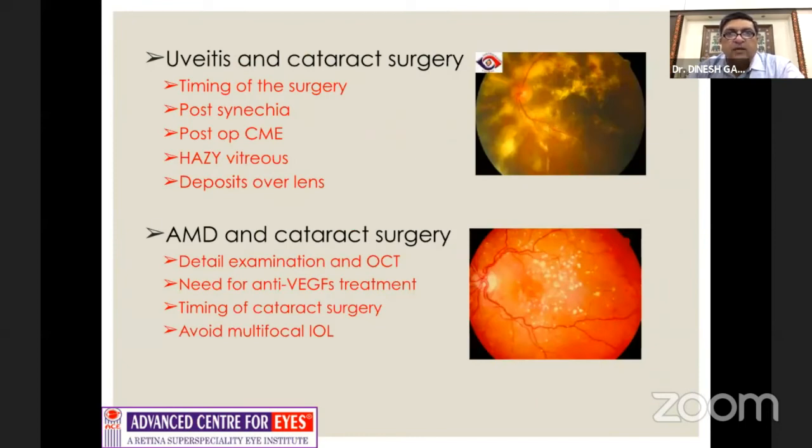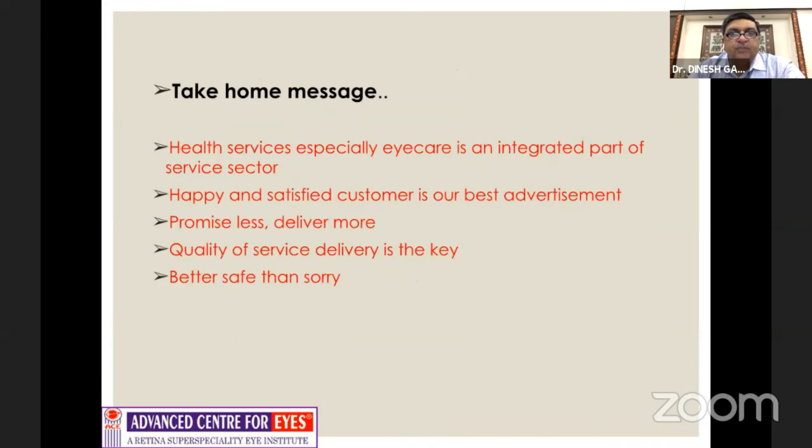If there is uveitis, you have to plan how stable it is. If there is ARMD, you have to treat it or at least time your surgery and avoid a multifocal lens. So the take-home message is that we are in the service sector and eye care is an integrated part of that. A happy and satisfied customer is our best advertisement for the long term. We must promise less and deliver more. Quality of service delivery is going to be the key. Better safe than sorry later on. So you must dilate all the patients coming for SICS or phaco or flaps or whatever you want to do.